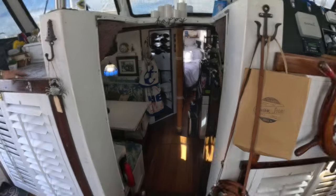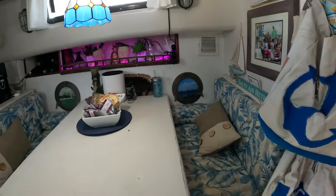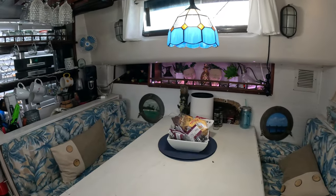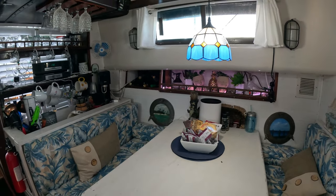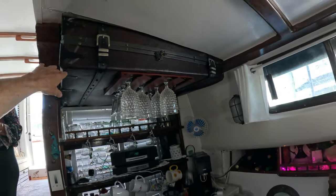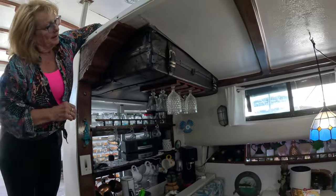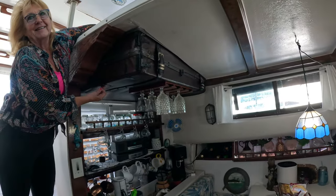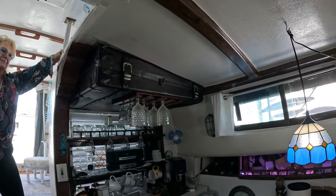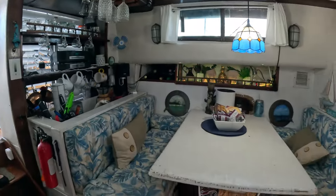Down into the galley, main floor. Is that Cayo Costa over there on that port light? Yeah, it is actually. I love Cayo Costa. It's beautiful. You covered the fiberglass. It's the underside of the nav station up here. It was just ugly fiberglass, so she turned it into a trunk. And the table goes down, so it does become a bed.